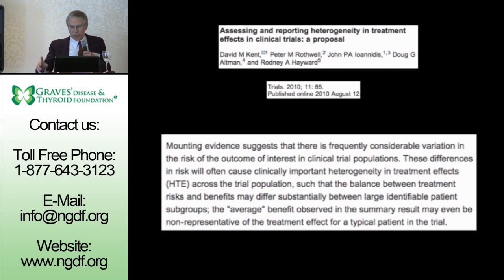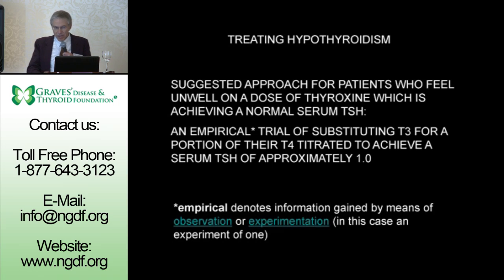So my practice is to do this. This is my practice, contrary to guidelines and what other endocrinologists in Boston would feel about this. My approach is an empirical trial, meaning we do an experiment of one in you. And we adjust it to get the TSH around 1.0, because I'm concerned about these data that even between 0.4 and 1.0 could be increasing risk of atrial fibrillation. But everything's negotiable. If you feel better at 0.4 and you're willing to take that slightly increased risk, so be it. I'm opposed to less than 0.1. That I'm not comfortable with.